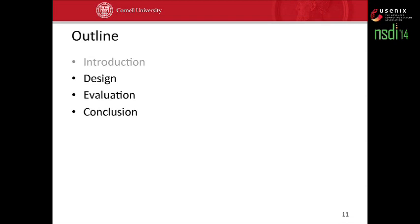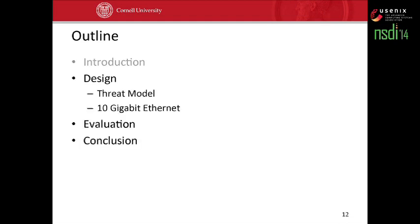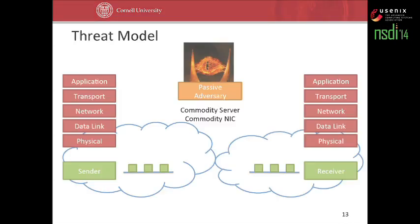Before going into the details of the design, I'm going to show you our threat model and how the 10 gigabit Ethernet protocol operates. In our threat model, we assume that the sender and the receiver may or may not be in the same network, and the sender tries to modulate the timings of packets to send hidden messages. We assume that both the sender and the receiver can access the physical layer of the network protocol stack. There's another entity called the adversary who is trying to detect the possible existence of covert timing channels. We assume that it's passive.